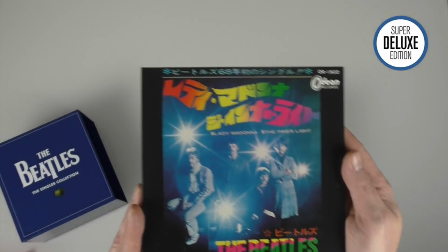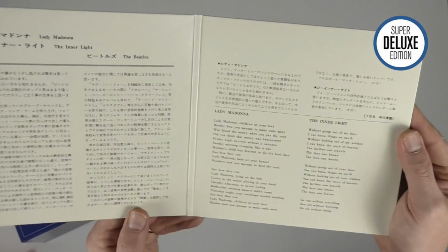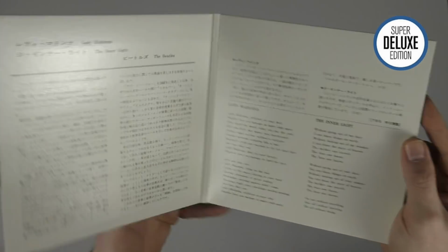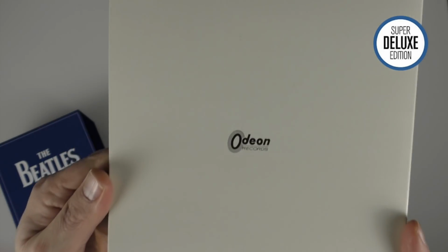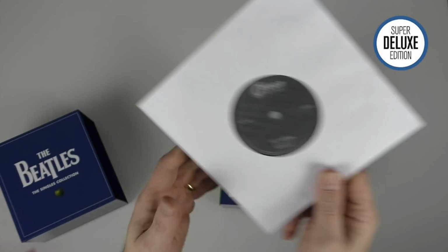Now then, Lady Madonna in Japan. First and I think only gatefold in this package. It's pretty cool. So you get all the lyrics. The B-side is George's The Inner Light. And yeah, pretty cool. This one looks really nice. Check out the inner sleeve.